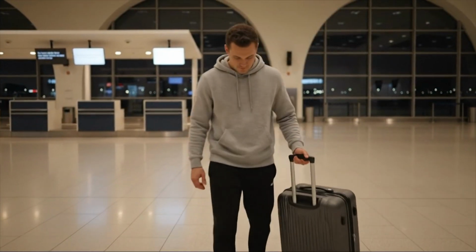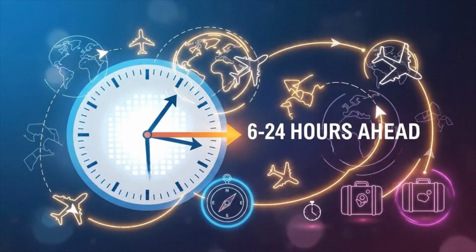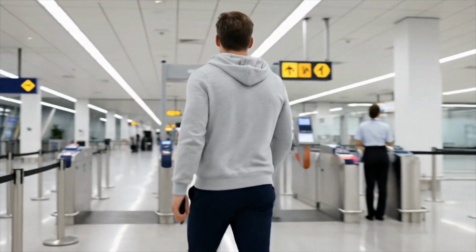Yes, many airlines and airports run early-evening "Twilight Bag Drop" programs that let you hand over checked luggage 6 to 24 hours ahead, usually free, and show up on flight day with just your wallet and phone. But there's fine print you need to know.